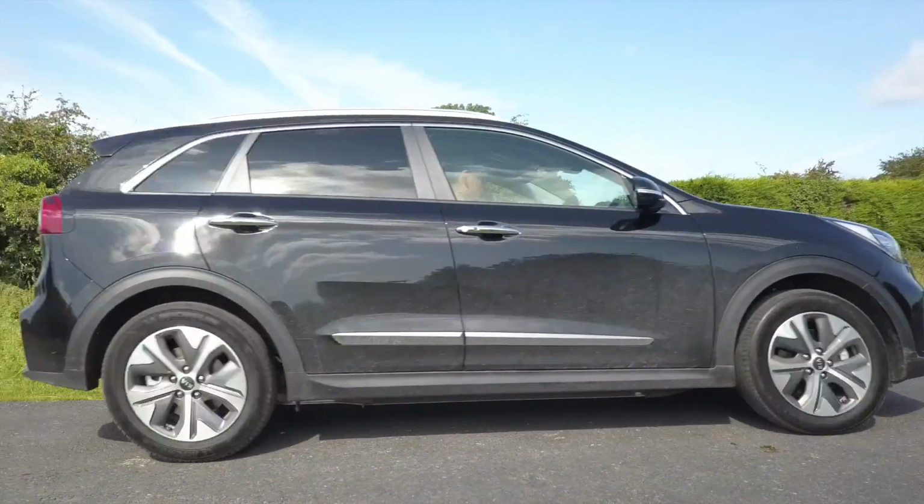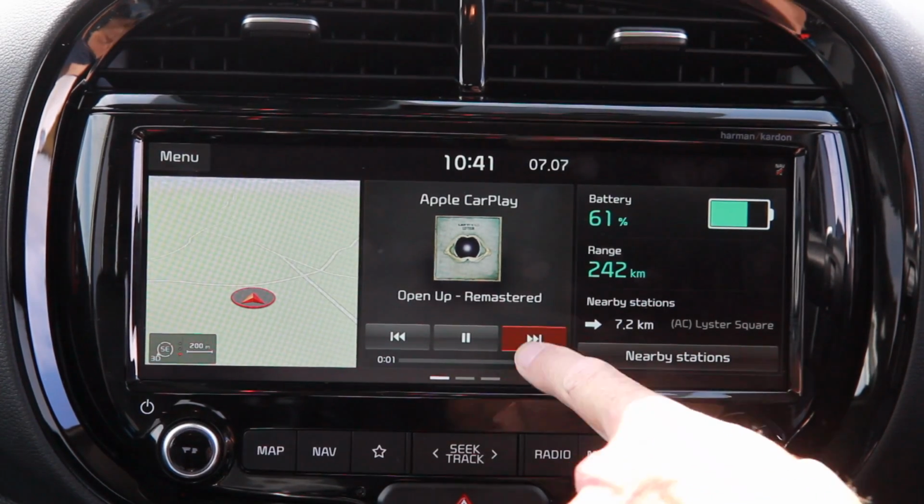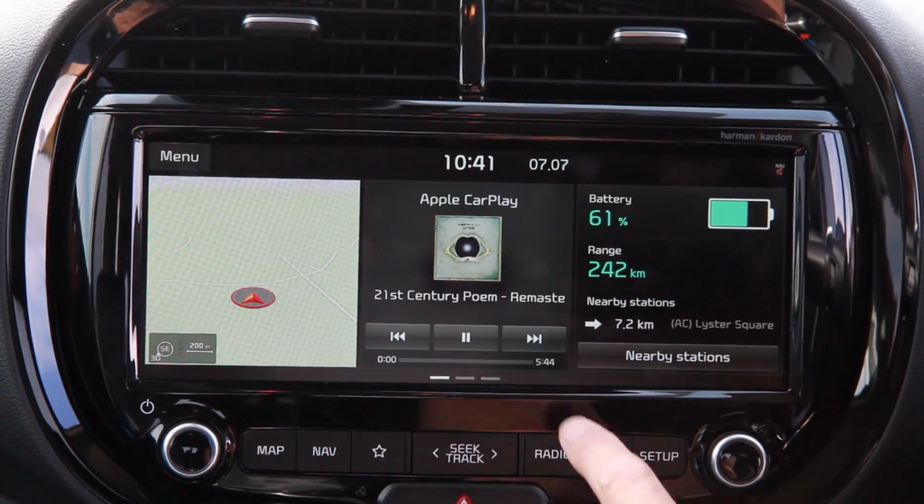Anyway, off my high horse for a second and just look at the Kia e-Niro. This is an outstanding car, really is. Same as the e-Soul. They are just outstandingly well made. They have a really good range on them, but I would prefer the e-Soul. I like the infotainment system in the e-Soul. I love that split screen that was in the middle of it.